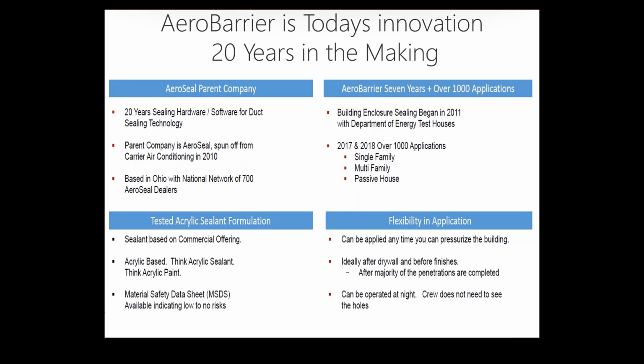Some of you may have heard about AeroSeal. AeroSeal is for sealing air ducts. The company AeroSeal was bought by, I think it was Carrier, and Carrier had that technology for a while. Then when the housing market went into a downturn, they sold the technology to someone that actually worked for Carrier, and they went and expanded it on their own.